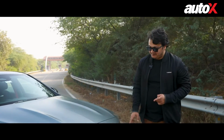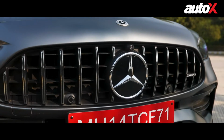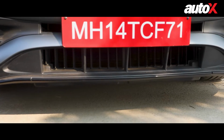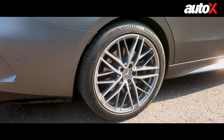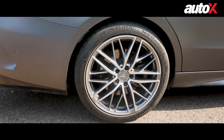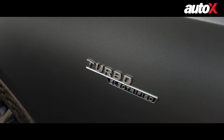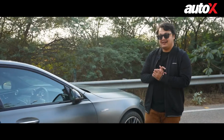But as much as I want to get behind the wheel, I have to talk about the exterior changes too, so let's get that out of the way. At the front, the big highlight is the AMG Panamericana grille, which really makes the car look nice. You also have a new sportier bumper, which completes the more aggressive front-end design. On the sides, you have 19-inch lightweight alloy wheels with really low-profile tires, which helps in performance, and that is something we'll talk about in a bit. Of course, you have the turbo electrified badge as well, and that is something rather unique. I've not seen that in any other car.